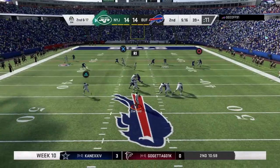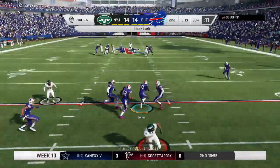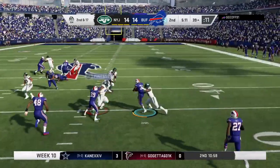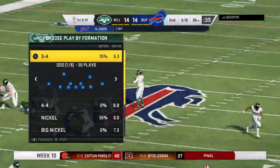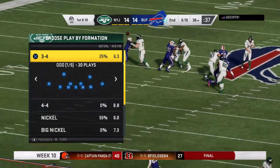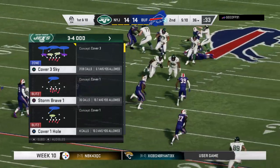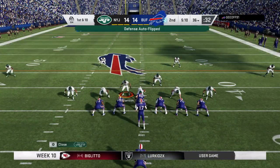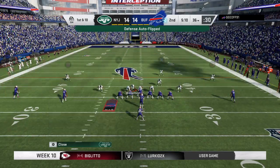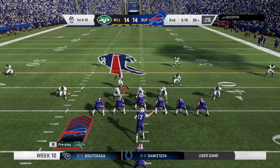Now it's Darnold, into heavy traffic, and it's intercepted. Picked off by Byron Jones, and he's able to take this one back to the 36-yard line. Anunwa, the intended target. Oh, timing is everything on a route like this. He tried to drive that football into a tight spot. And if you're a little early or a little late, chances are there's going to be someone there. And sure enough, this one's going the other way.